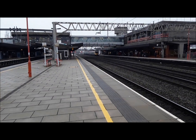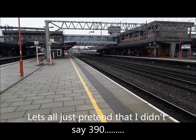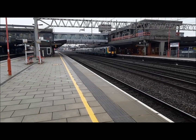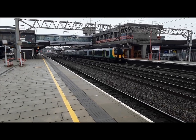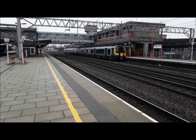Okay, coming in now is the scheduled early arrival of 39102, which will be working the 1355 London Northwestern Railway service to London Euston. It'll be here for getting on for 8 minutes. In fact, no, what's the time now? In fact, it'll be about 6 minutes it'll be here for.